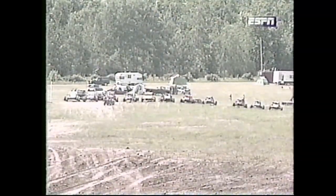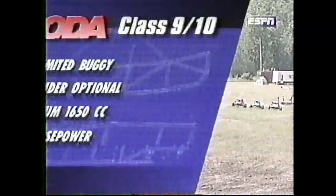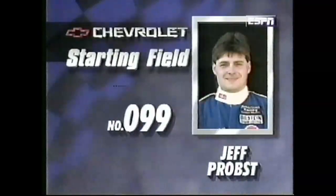Well, we get ready for our final race of the day, Class 9-10, and this is some high horsepower buggy action and a great field here at Crandon, Wisconsin. Marty, these guys really fly. Unlimited buggy, co-rider optional, maximum 1,650 cc, about 150 horsepower. These cars really, really run. 17 total vehicles in our starting field.